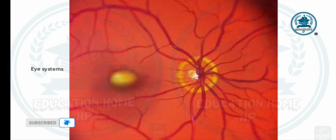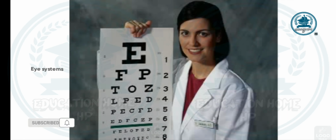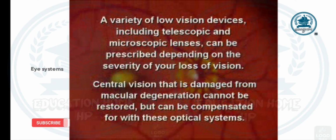When the macula deteriorates because of aging and a breakdown of its delicate tissues, objects may become blurred, distorted, and lose their color. It's also possible to see a dark or empty area in the center of your vision. A variety of low vision devices, including telescopic and microscopic lenses, can be prescribed depending on the severity of your loss of vision. Central vision that is damaged from macular degeneration cannot be restored, but can be compensated for with these optical systems.